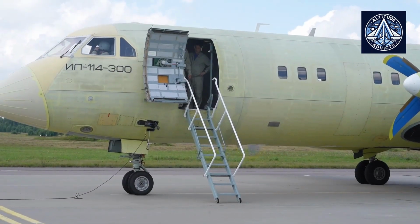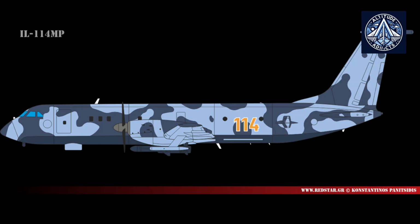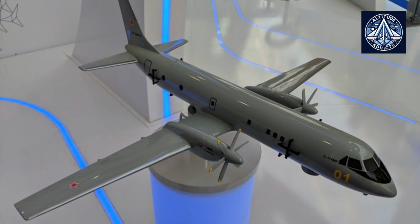Maritime patrol is one of the Il-114's main military applications. The Russian United Aircraft Corporation unveiled the Il-114MP Maritime Patrol anti-submarine aircraft at the KADEX 2018 exhibition in Kazakhstan. The aircraft was developed on the foundation of the Il-114-300. The Il-114MP variant is equipped with sophisticated sensors and systems that would enable it to effectively monitor maritime zones.